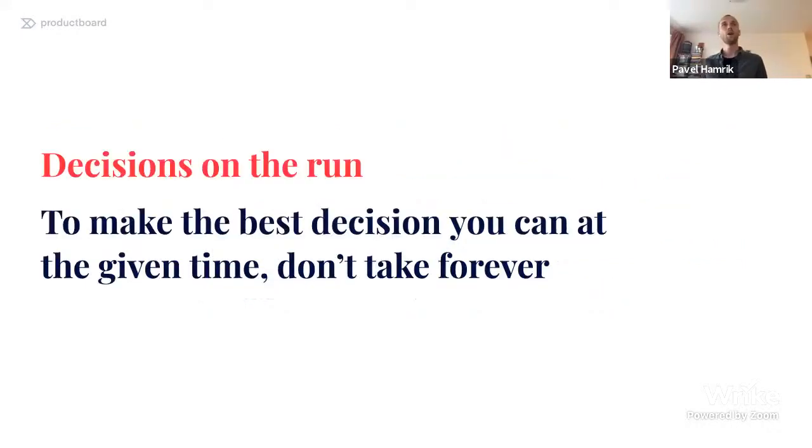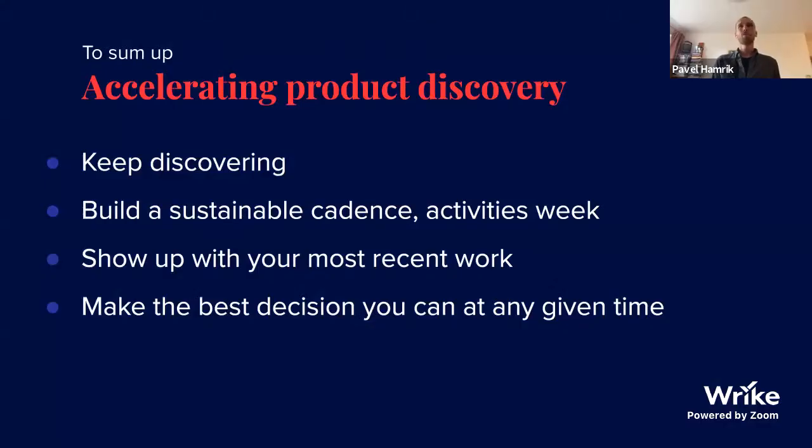And also try to make decisions on the run, because you want to unblock your team and they need to proceed with maybe implementation even. And so just make the best decision you can at the given time. You can't take forever, because you usually have competition and other people interested in that space. And so here we are concluding this intro part about empowerment, about kickstarting and accelerating product discovery.